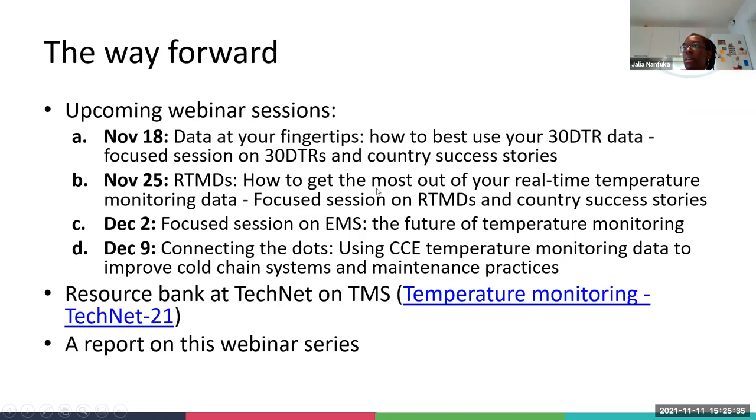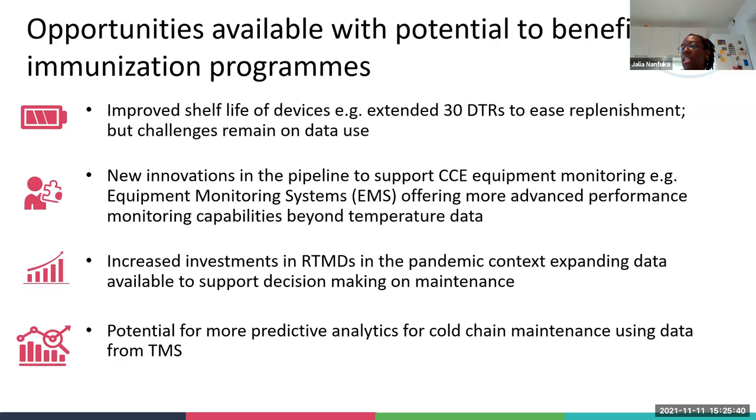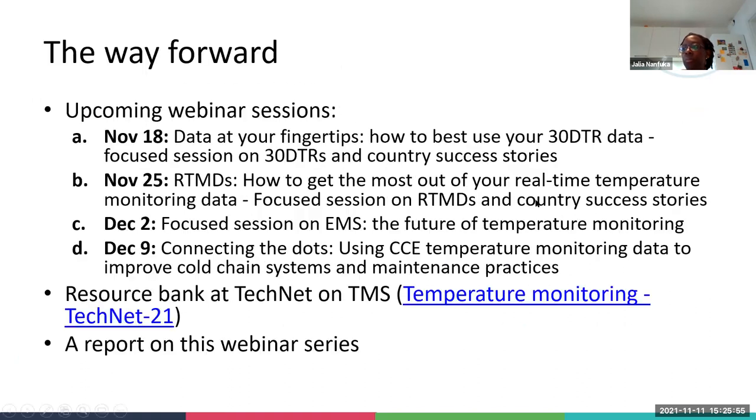Then, one slide back, please. Yes, and then the other we've talked about is being able generally to build that culture of using data to inform maintenance decisions, irrespective of where that data sits within the country. Next slide, please.